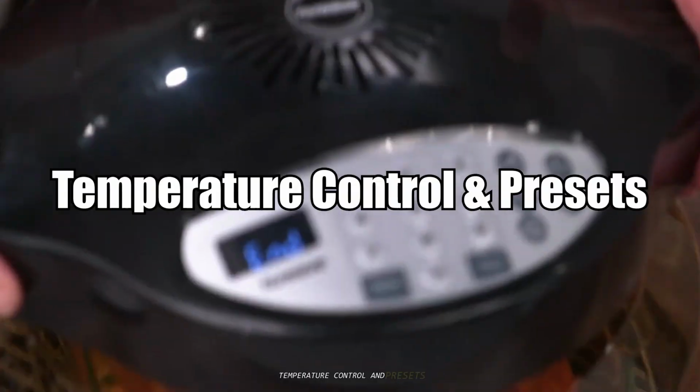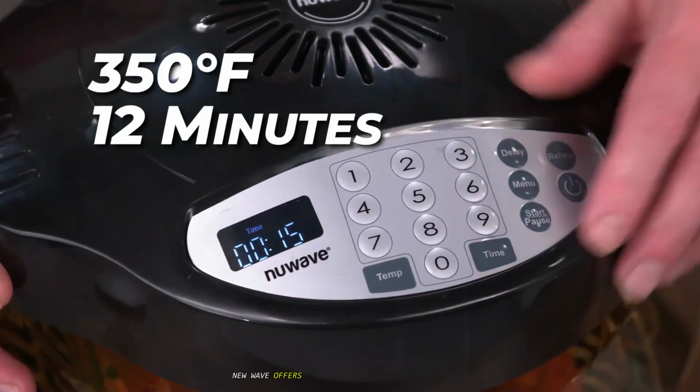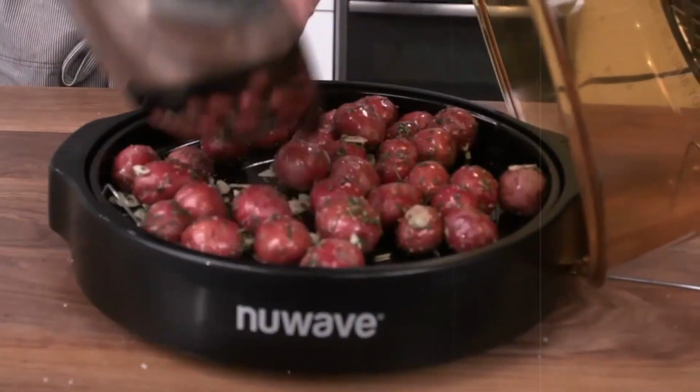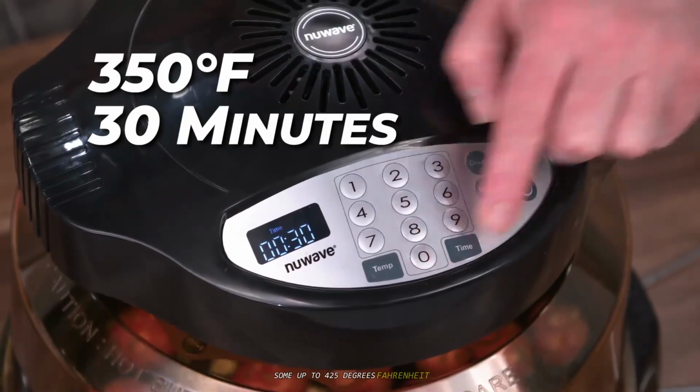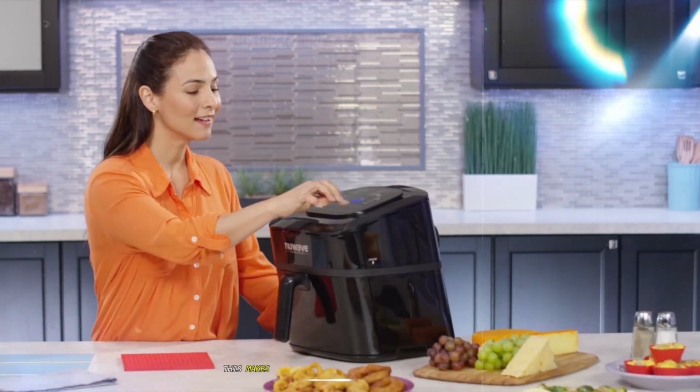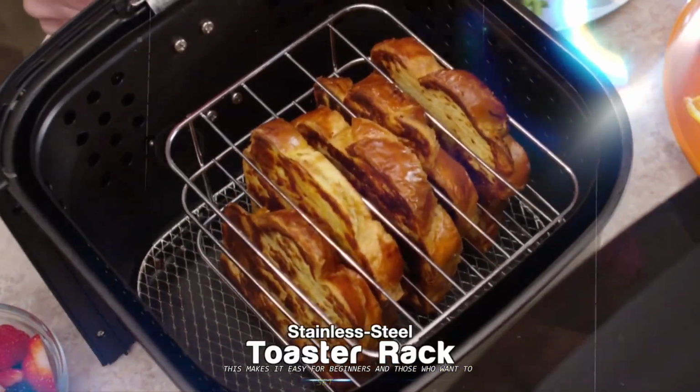Temperature control and presets. Nuwave offers precise digital temperature control, 100 to 400 degrees Fahrenheit, some up to 425 degrees Fahrenheit, with many pre-programmed presets for common foods. This makes it easy for beginners and those who want to set and forget.